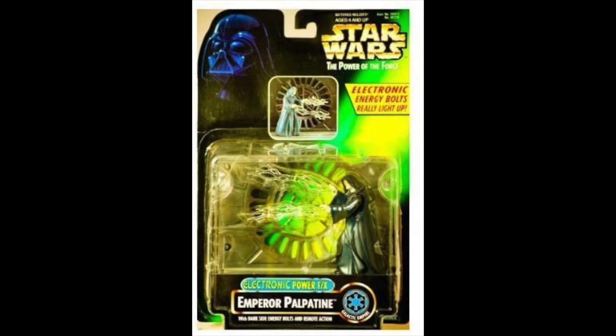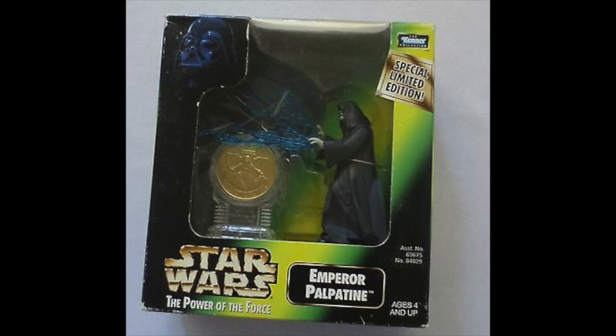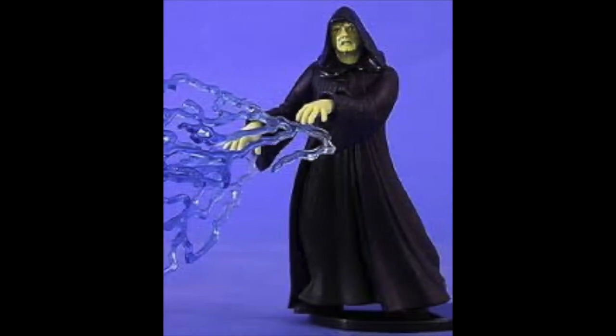Alright, so Palpatine has been done. Power of the Force 2 had their fair share, and they had both standing Palpatine and lightning shooting Palpatine. In fact, there had been two versions of lightning shooting Palpatine at this point, the Electronic FX one and the minted Millennium Coin version, which was just a slightly retooled version of said previous one.